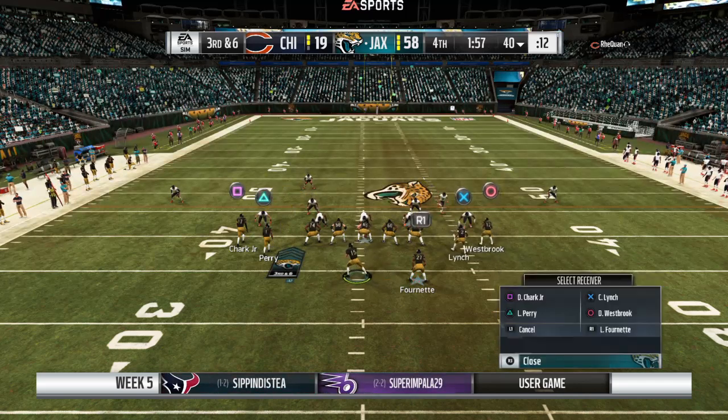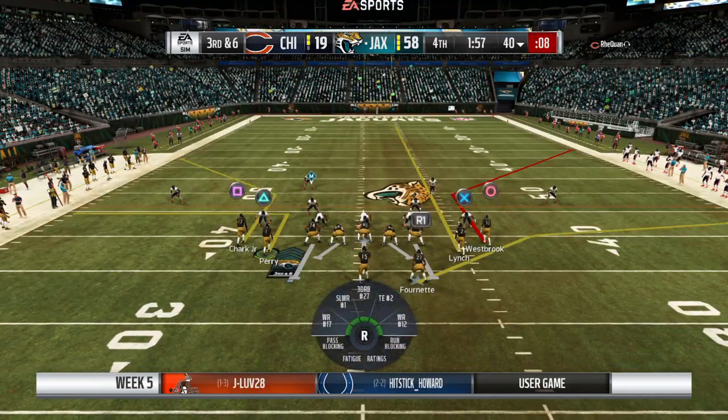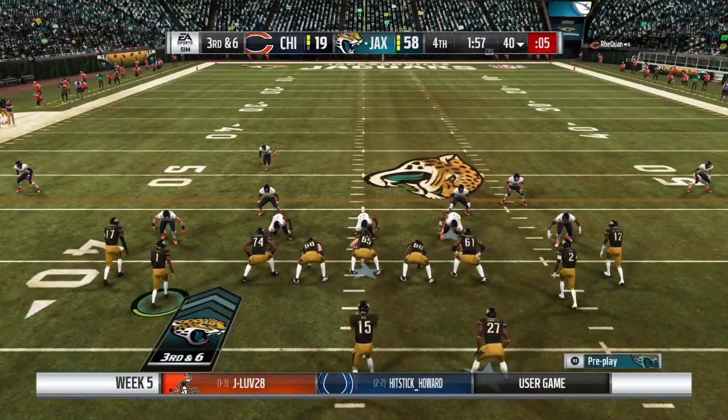All right, now, lucky 56. Detroit! All right, now, lucky 56.